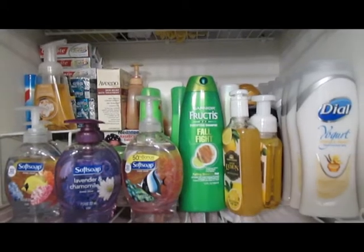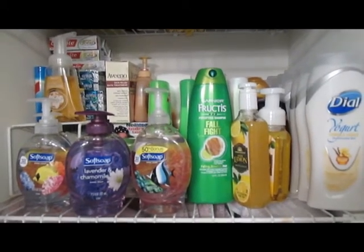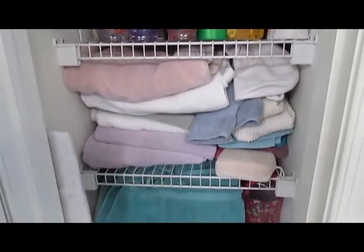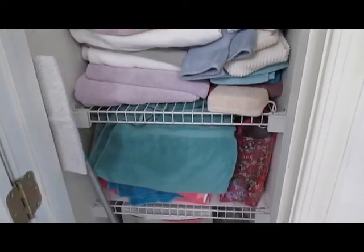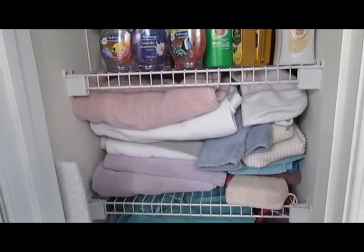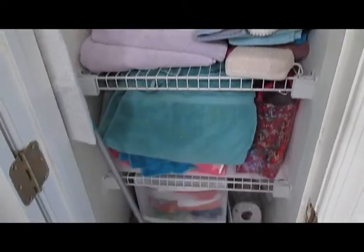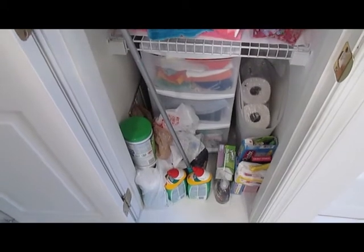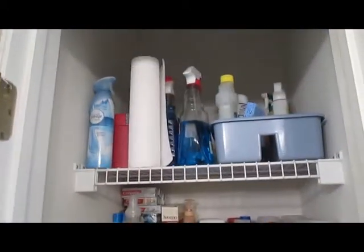I have done this section before. This looked a lot worse a year ago before I did it, but it needs to be touched up again. The towels are pretty much in good shape, but I would like to reorganize them a little bit. And then down here, I want to reorganize, and up there with the cleaning supplies.